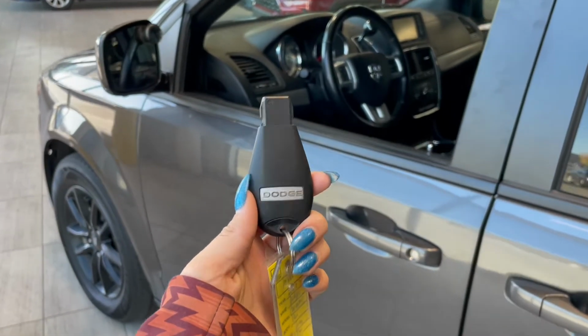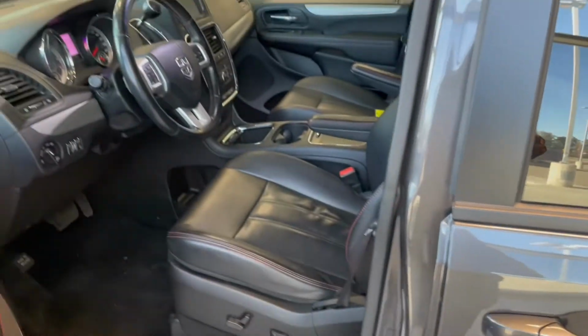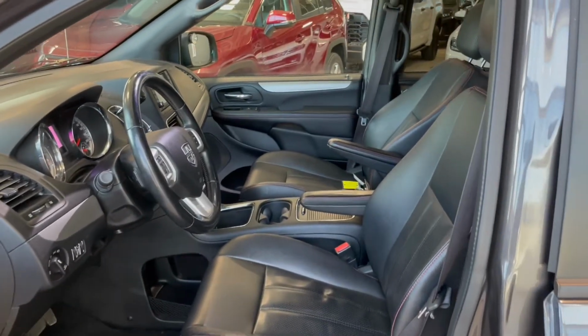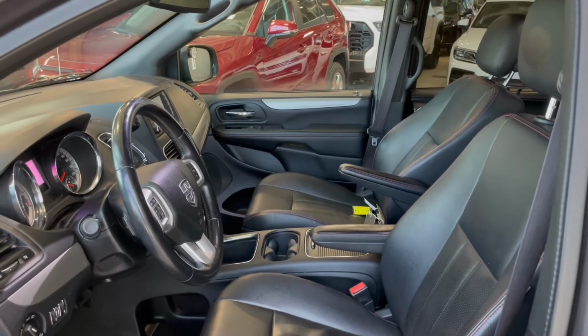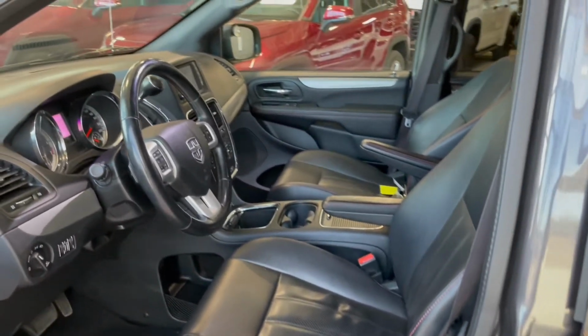Entering the vehicle, we have our key with our lock and unlock. Taking a first look inside, you've got black leather interior. This Caravan also comes equipped with power seat adjustments.